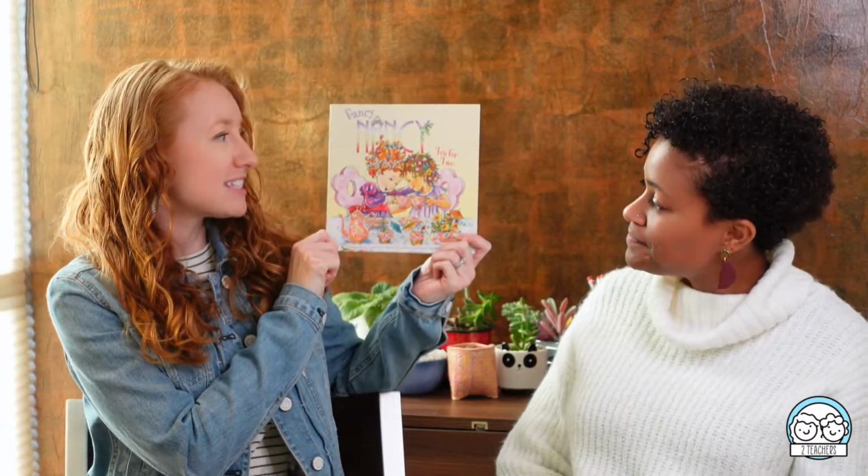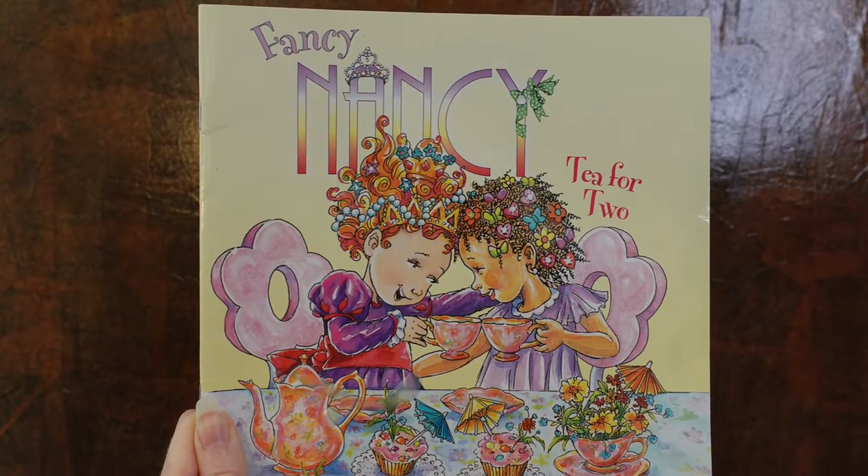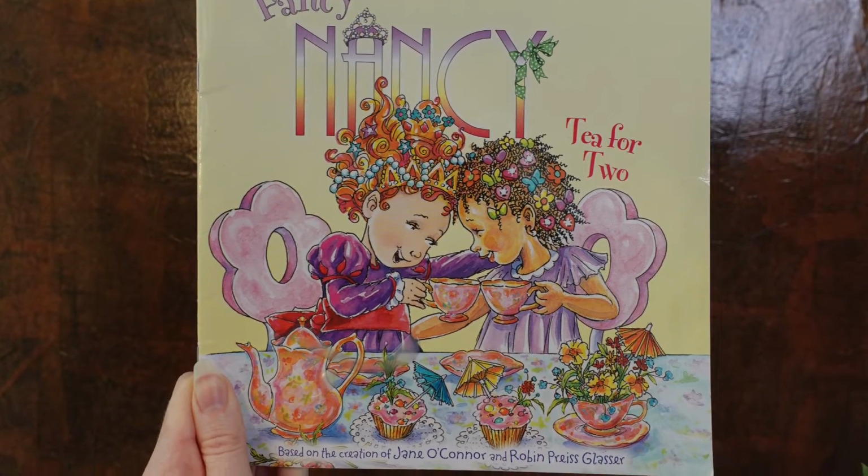Great job. Wow, pretty cool that you can count the syllables in the word syllable. But hey, every word has parts, so every word does have syllables. Neat. Well, thanks. Now let's use what we just learned about syllables to help us read this book, Fancy Nancy, Tea for 2, based on the creation of Jane O'Connor and Robin Preiss Glasser.